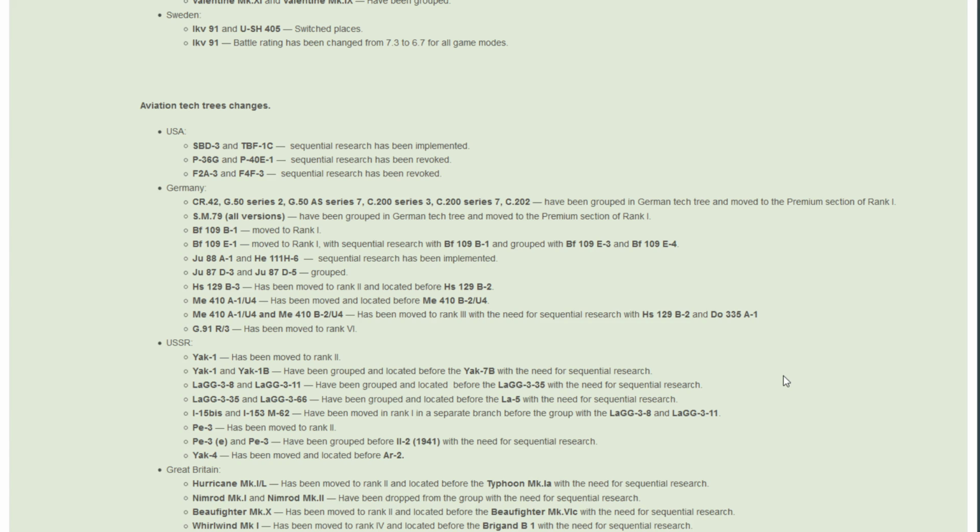I think we can all agree with that. And they've put the A1U4 before the B2U4. That also is good for the ME410. And they've moved the U4 and the B2U4 to rank 3, and they've also linked them to the HS129. So overall, that's good as well. Just means, once again, lower ranked vehicles that you'll be able to research easier.